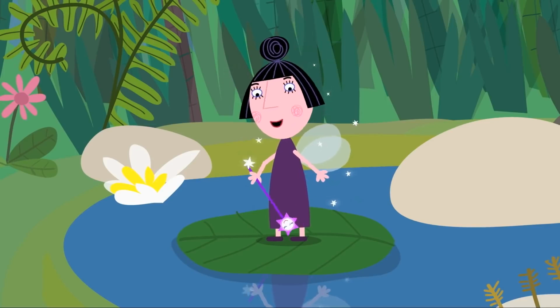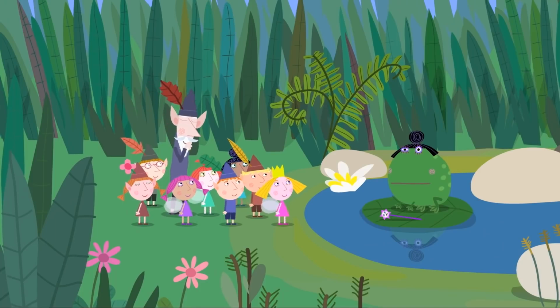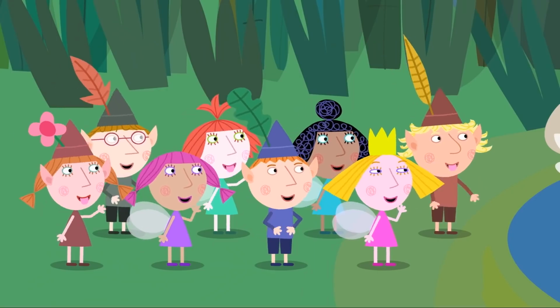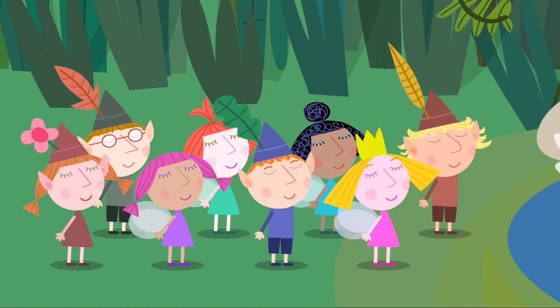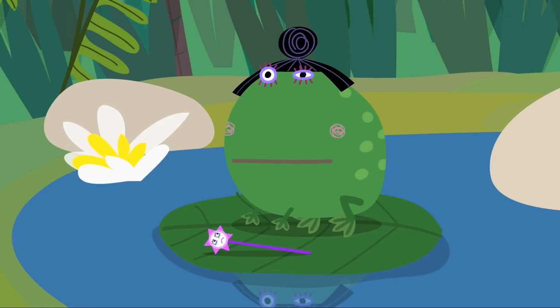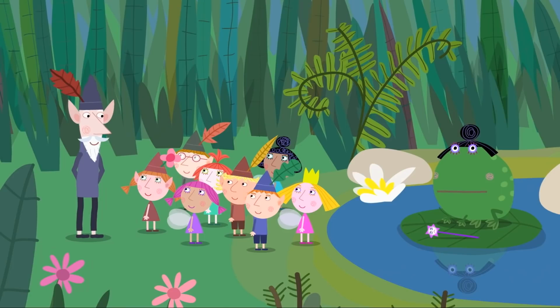Zig-zag-zog, make me into a frog. Wow! A common frog. Look how slimy it is. And how smelly it is. Stinky whiffy poo! And how silly it sounds. Well, that brings today's nature class to a most satisfactory close.